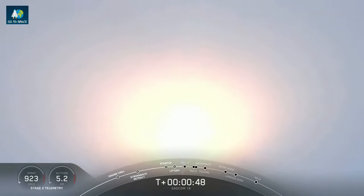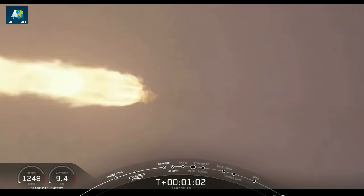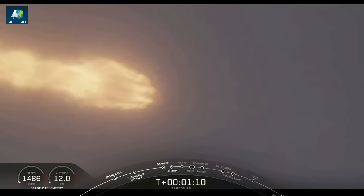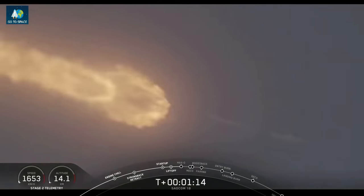We're now 40 seconds in the flight. Falcon 9 has taken off. It's cleared the tower, and we're currently throttling down to prepare for maximum Q. That's the point of maximum aerodynamic pressure. It's at 1 minute 12 seconds. Vehicle is supersonic. Vehicle has reached maximum aerodynamic pressure.